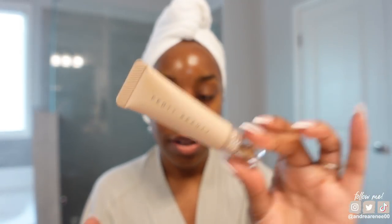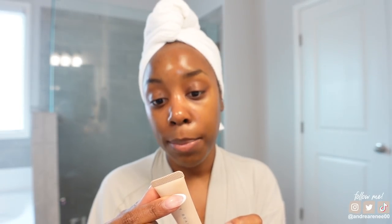And also, I've already told you guys about the Fenty eye brightener. This is in the shade Almond Butter number 12. Okay, my camera's about to die. Let's talk about blush.